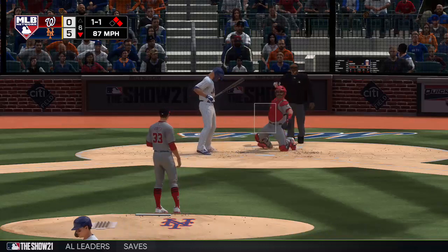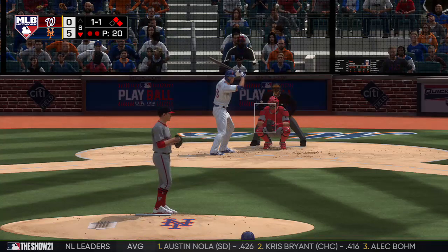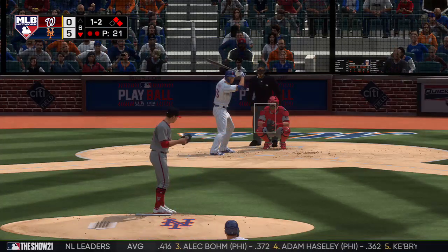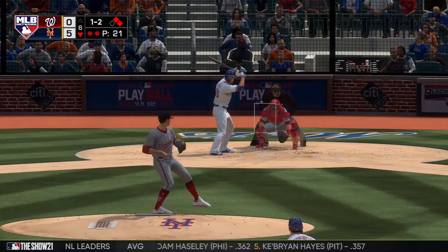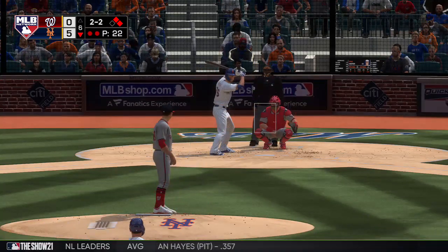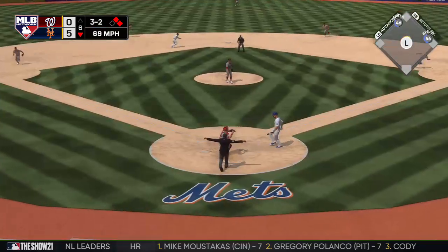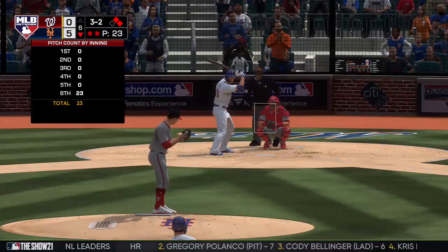Down and away, ball 1. 2 men are on with 2 men out. Fastball catches the black there for a called strike. Two and two to the Mets catcher. And this one's in the dirt. Good job to corral this quickly as the runners hold on.